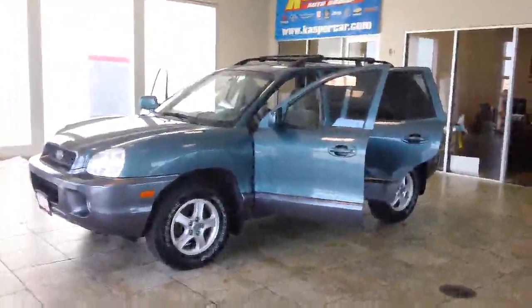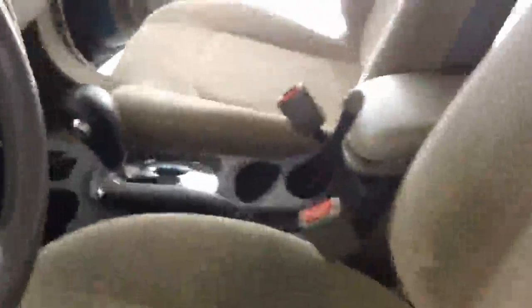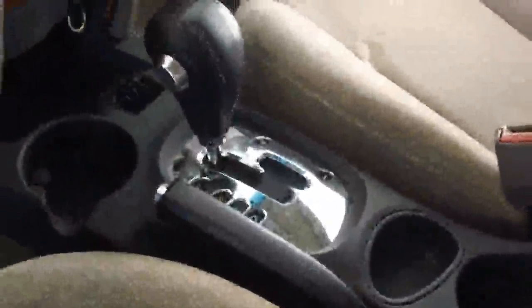Today I have for you a 2003 Hyundai Santa Fe in green. It has power windows and power doors. Cloth interior. Automatic transmission.